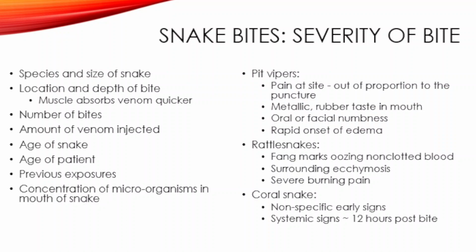But yeah, they may have a metallic or rubber taste in their mouth, and they might exhibit some oral or facial numbness and rapid onset of edema. For our rattlesnakes, this is going to involve our vasculature big time. So our fang marks might have oozing or non-clotted blood, so a lot of bleeding out of there. The patient will exhibit some surrounding ecchymosis, and there's going to be some severe burning pain.